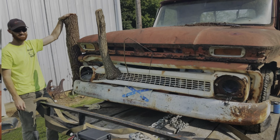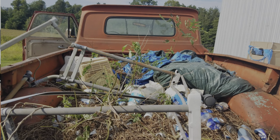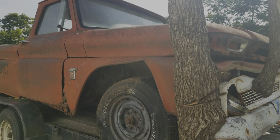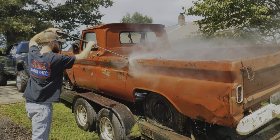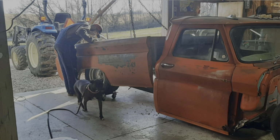After that, like any project you get, you start assessing what you've got. And what I had was not a lot. This old truck was very rough when I found it. Just about every panel on it was almost unusable. Started out just kind of tearing this thing apart a little bit. Didn't really know where I was going with it.